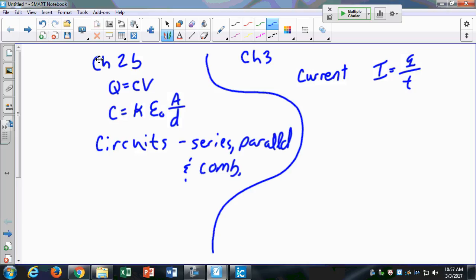We also had Ohm's law here. V is equal to IR. So for a given voltage, how does that affect the current? And you also need to know the definition of resistance, R equals rho L over A.